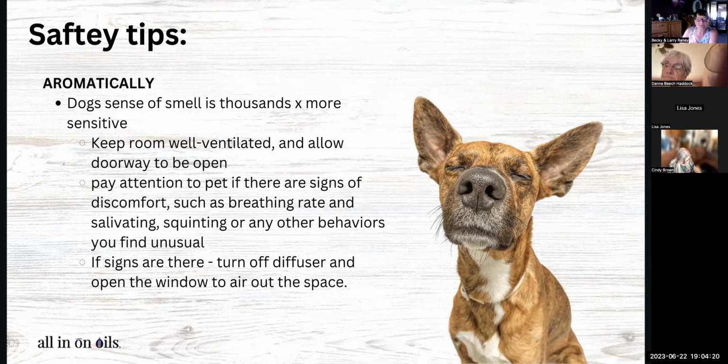And pay attention to the pet, if there are signs of discomfort, such as heavy breathing, salivating, squinting, any other behaviors. Mom, I was thinking about this with Willie. Maybe you were diffusing an oil that he got extra sensitive to that you hadn't diffused before. No. He's right there by my bed and I diffuse all night long. He gets frankincense or wild orange, or even On Guard sometimes, depending on what I do.